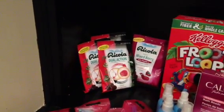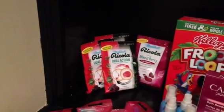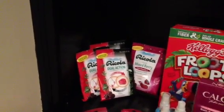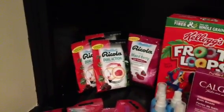They're 2 for $3, there's a weekly deal, and it's in with a monthly deal. So you're going to get back 6 $1 plus ups when you buy 4 packs. It will be a great moneymaker if you have those Ricola coupons, okay?